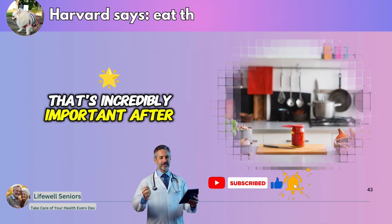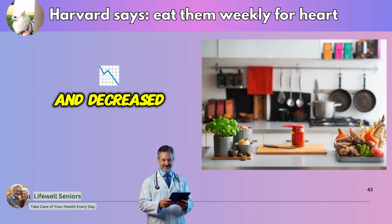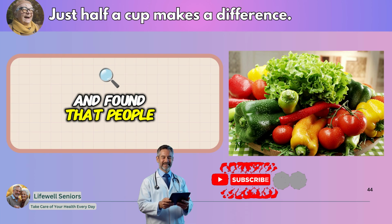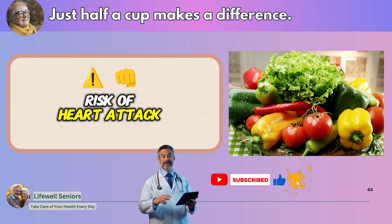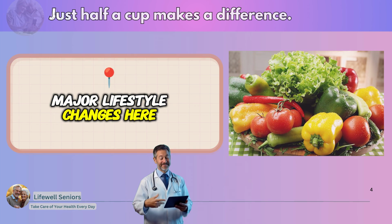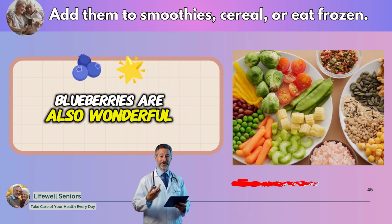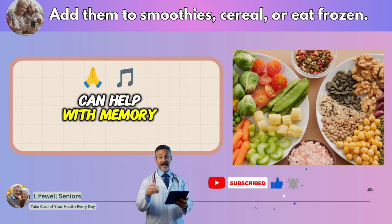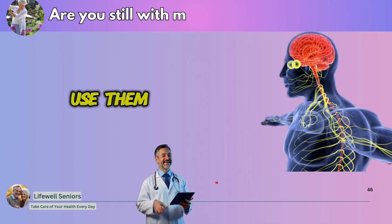That's incredibly important after 60, because stiff arteries are one of the leading contributors to high blood pressure and decreased circulation. Harvard researchers conducted a long-term study and found that people who ate blueberries at least once a week had a 32% lower risk of heart attack. That's huge, and remember, we're not talking about major lifestyle changes here. Just half a cup a day can make a noticeable difference. Blueberries are also wonderful for brain health. Improved circulation to the brain can help with memory, mood, and focus, things we all want to preserve as we age.